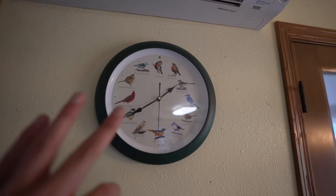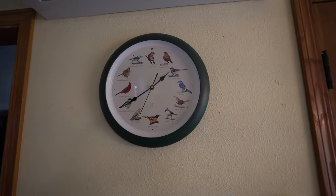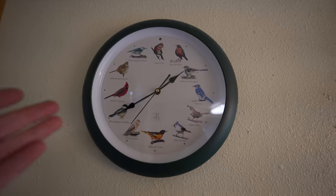So I highly recommend it if you're thinking about getting some type of nature clock or bird clock. This is going to be one that's really awesome for you.